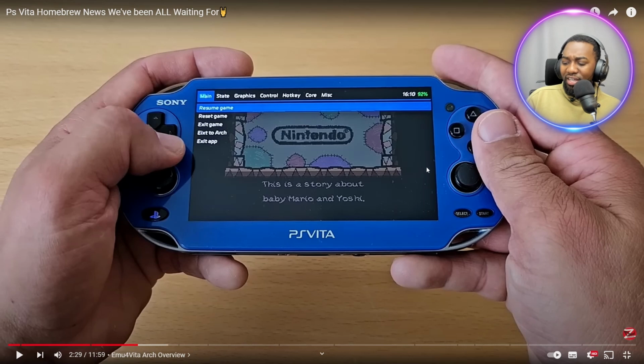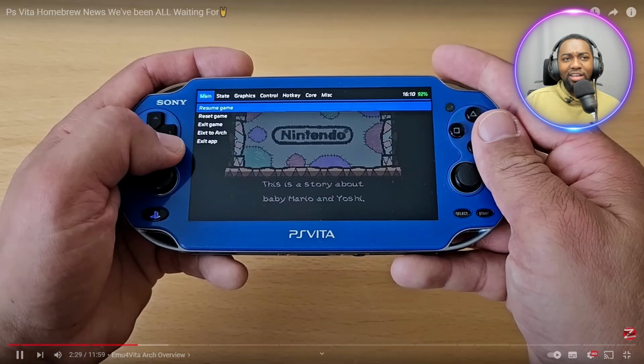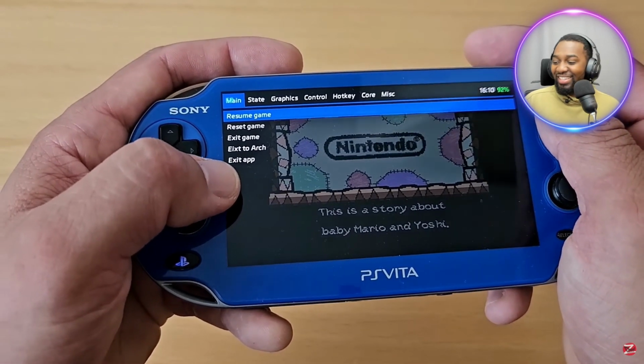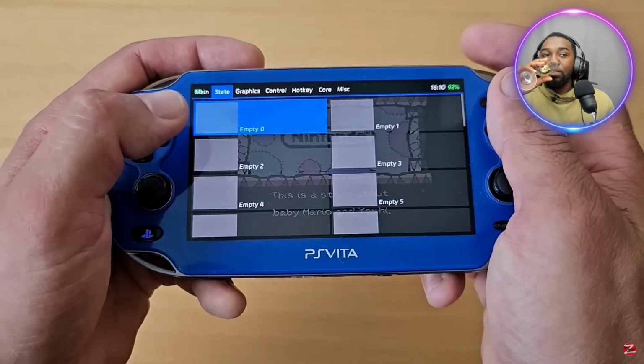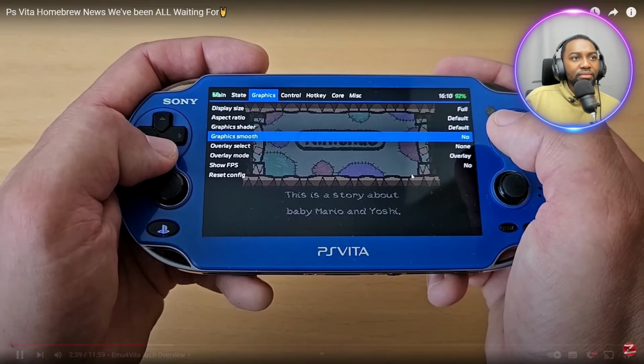Oh, that is naughty. That is so you can emulate Nintendo games. I don't know the legality of emulating games in the UK. But just educationally, in terms of learning, it's good to know that you can emulate games on the PS Vita. It's just educational purposes. No other reason. Let's play. Game. There is some also misspelled in here. Save states, graphic settings, display size, aspect ratio, graphics shader, graphics smooth.